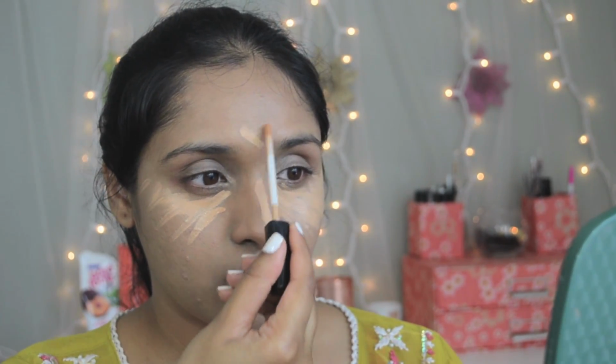You might feel that this is a lot of concealer when I'm applying, but when you blend it with your wet sponge, it really gives very good coverage and also looks very natural. It doesn't look cakey at all. So I'm just going to add that on the bridge of my nose, center of my eyebrows, on the cupid's bow area of my lips, and I'm also going to add some on my chin area.